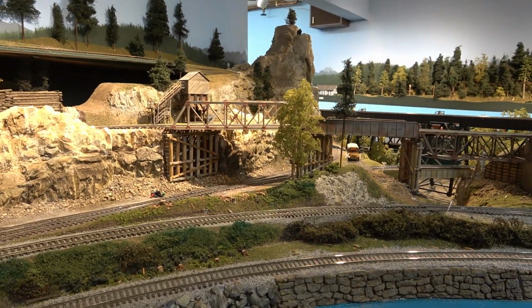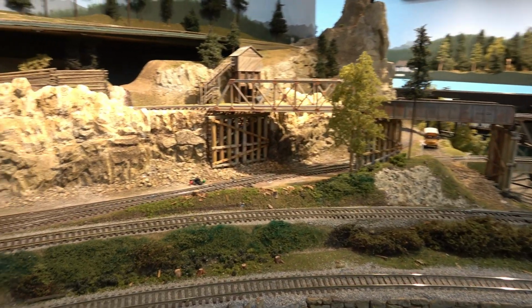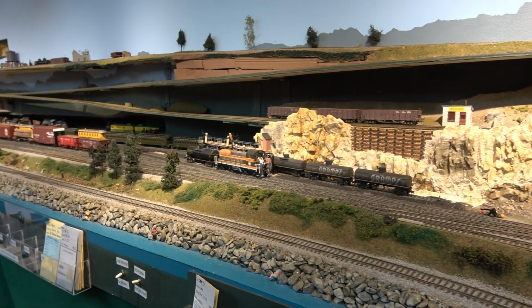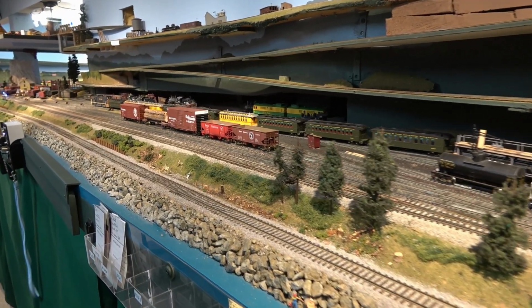We also have a narrow gauge branch that comes out of Everett's Delta Yard and heads all the way over to Colorado. But we enjoy playing with narrow gauge, as you know, and I have some fun videos that describe that operation.